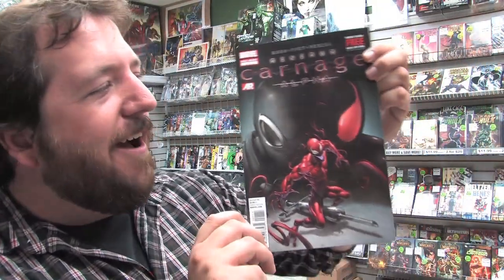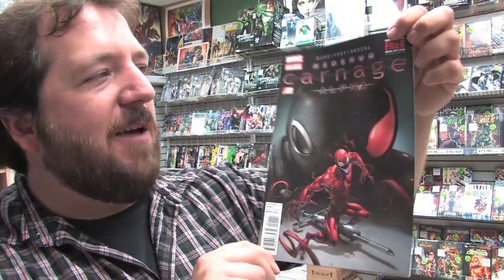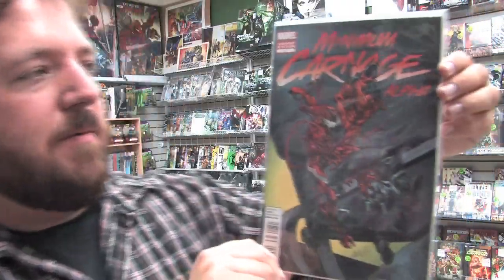Here is the Minimum Carnage Alpha one-shot. This was originally going to be called Honey, I Shrunk the Carnage. This is the first part of a 6-issue crossover event that will take place over the pages of Scarlet Spider and Venom, as well as the 6th part in a one-shot issue called Minimum Carnage Omega. Here is the Minimum Carnage Alpha variant by Mark Bagley.